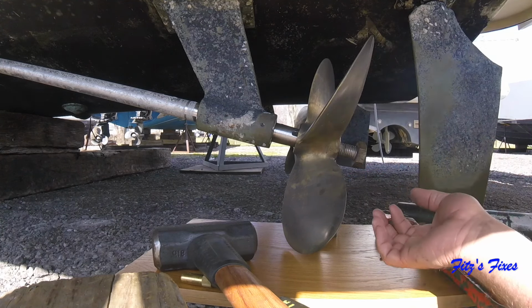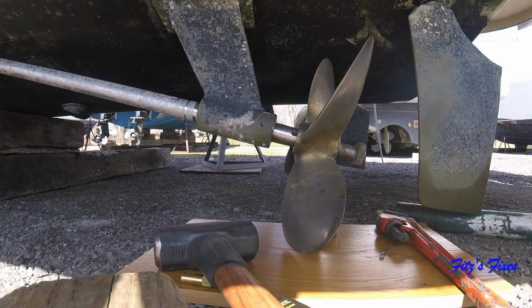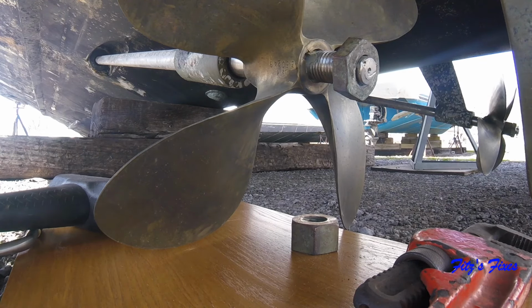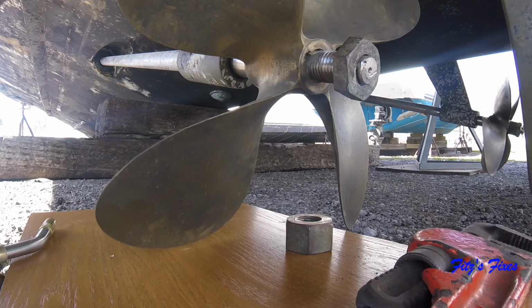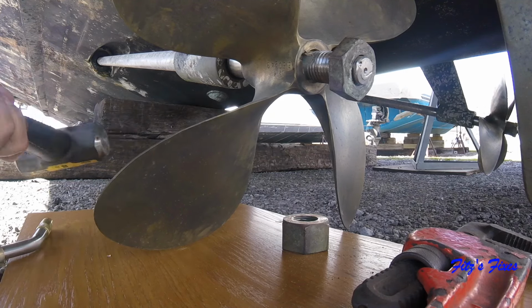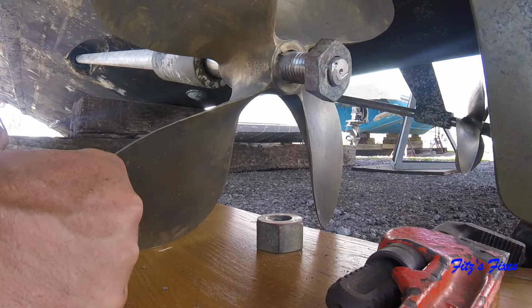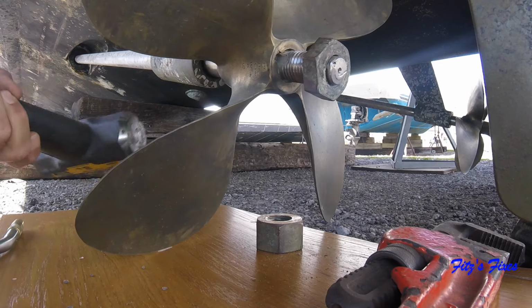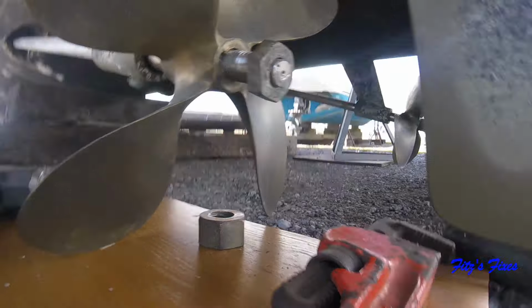The hub's barely even hot. Okay. Well, one more whack. Nope, that's not going to work. All right, so I need a puller.